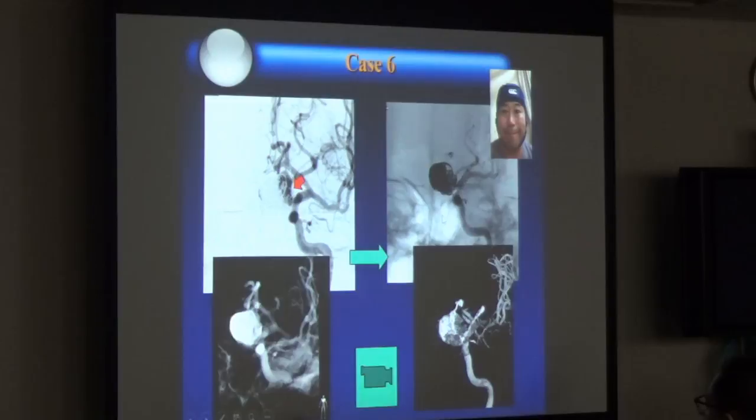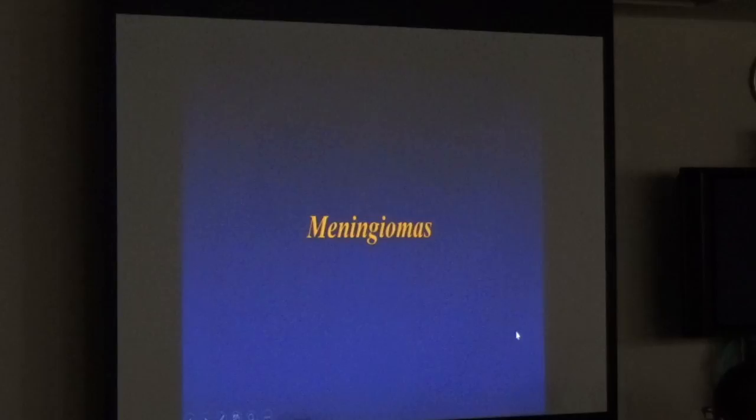So I put a temporary clip and then do internal debulking as much as possible. I mean, to remove the inside and thrombose the aneurysm, and then also cut the coil, and then we can expose the neck, and then we can put the direct clipping.